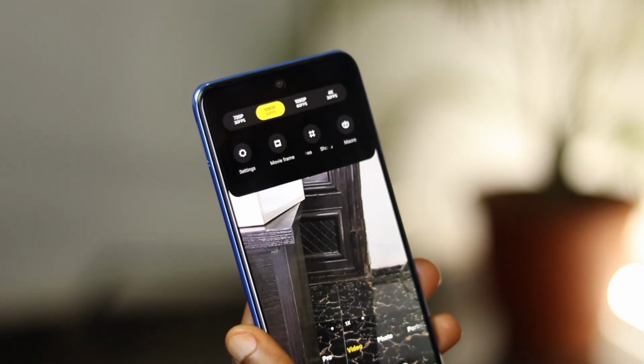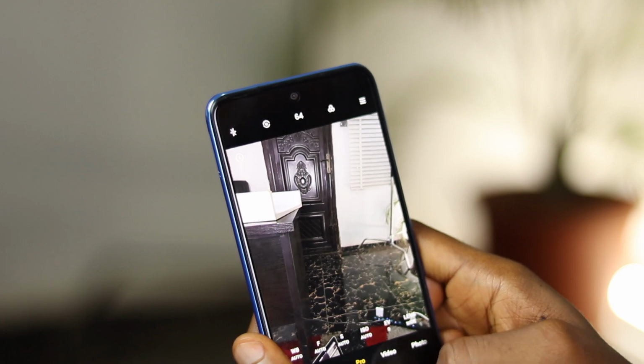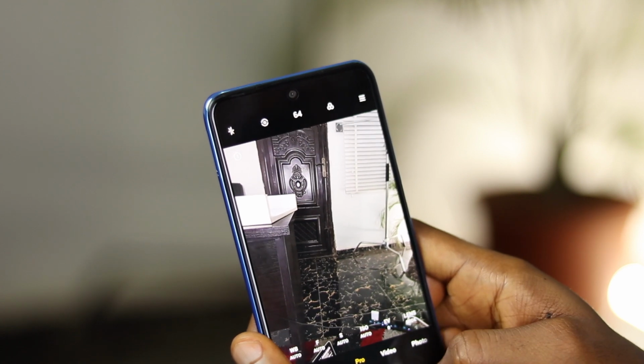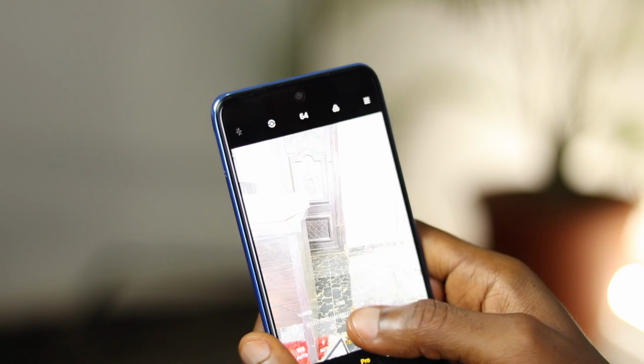The rear camera can shoot videos up to 4K at 30 frames per second, while the front-facing 13 megapixel camera can only get to 1080p at 30 frames per second. You also have a pro mode for pictures and videos here. These are samples from the back and front cameras of the Redmi Note 10S.